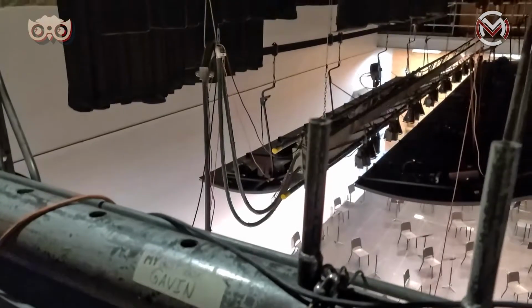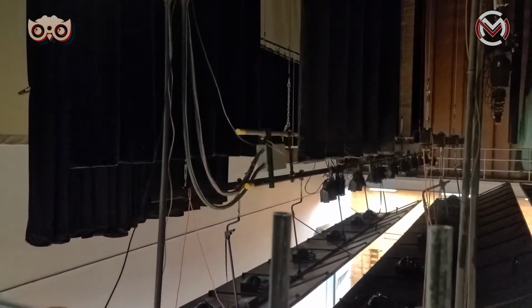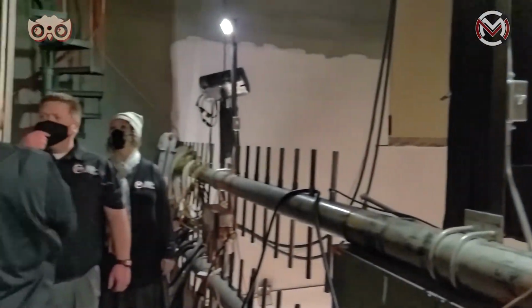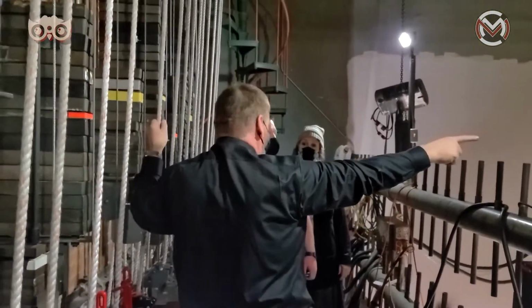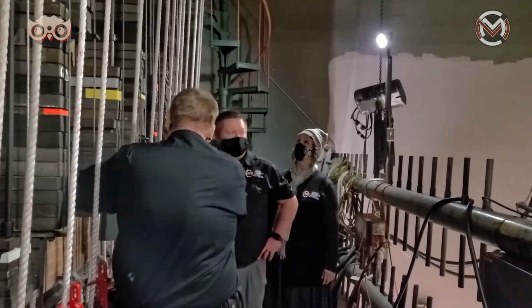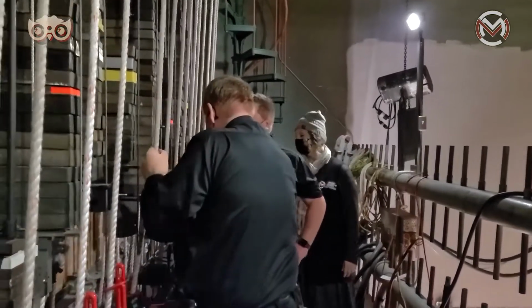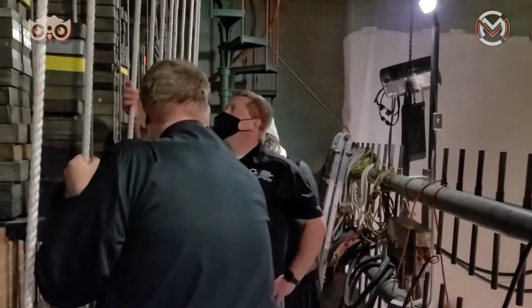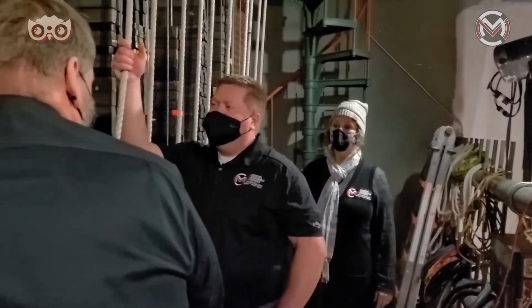Some of them are heavier than others. Some of them will move almost on their own. But ironically, it's easier to go pound for pound up and down on this one. For every pound I have on the batten, I have to have a pound of counterweight on this side. On the double purchase, so this one here is a double purchase, for every pound I have on that side, I have to have 2 pounds on this side in order to move it.